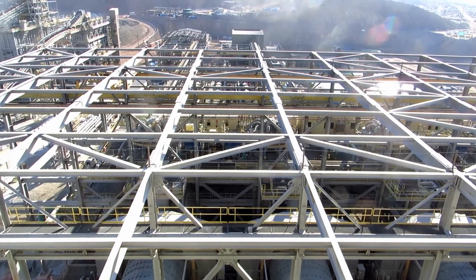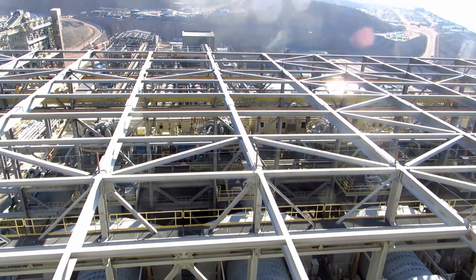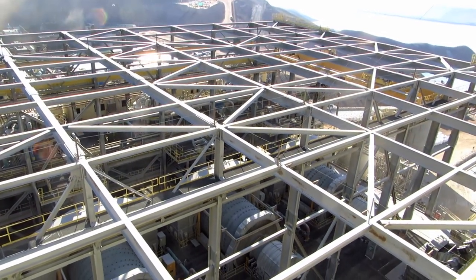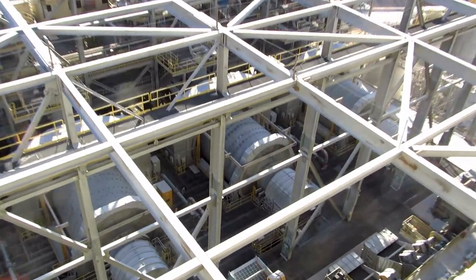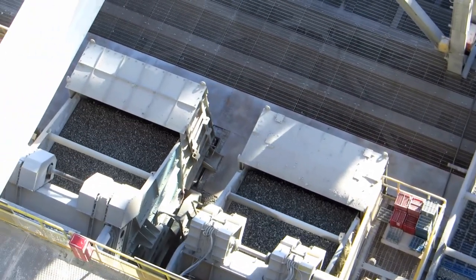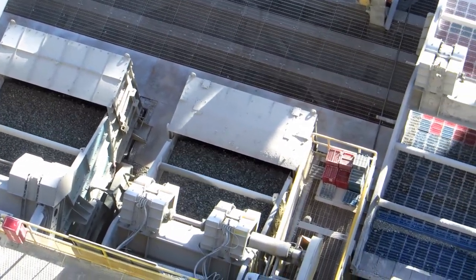Okay, from here you can get a great overview of this massive copper concentrator. All of the raw ore delivered by mining trucks passes through primary and secondary crushers. It then travels by belt line and falls down on sets of wet and dry vibrators, which you can see right down there.